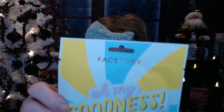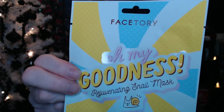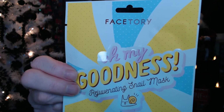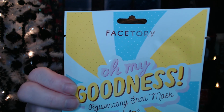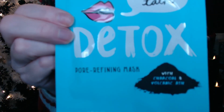Alrighty, so this next one is, oh my goodness. This is a snail mask, so I'm going to love using this one. This is snail secretion filtrate. It contains nutrients such as hyaluronic acid and, I don't know, glycoprotein to help the skin and prevent signs of aging. So that should be a good one. I got my mask going in my mouth as I'm trying to talk, and it kind of makes it awkward.